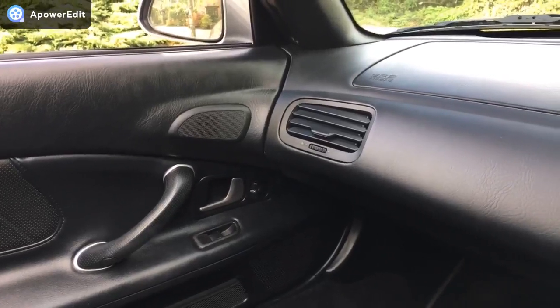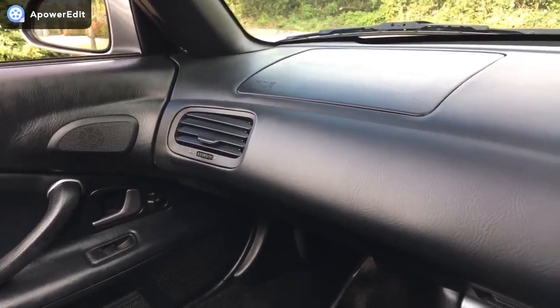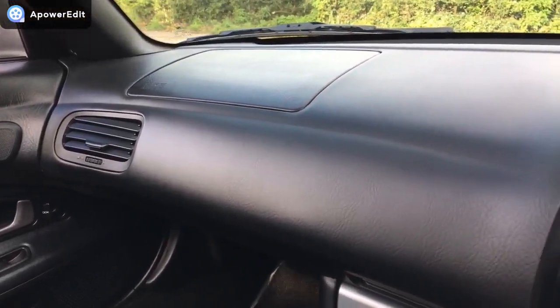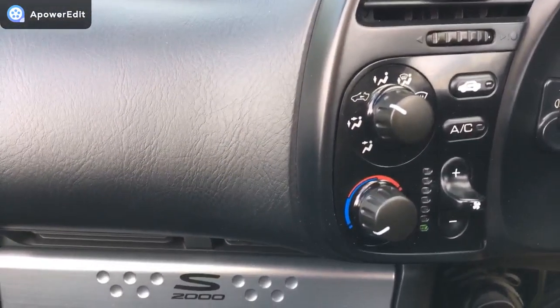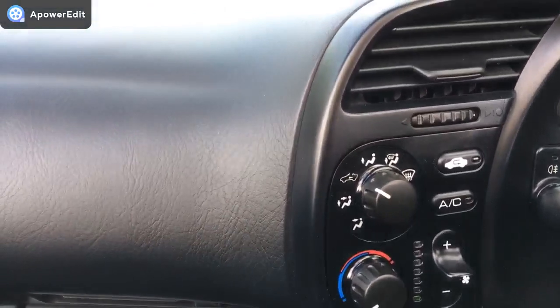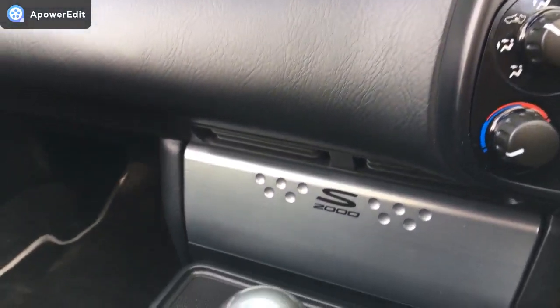So sat inside the car now, engine's running through this section, so the dashboard can be seen illuminated as they always do. Dashboard, to all intents and purposes, looks absolutely as new. It looks just stunning. And as I said, it was just a wonderful interior design.